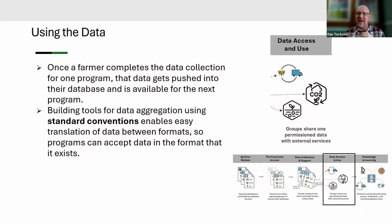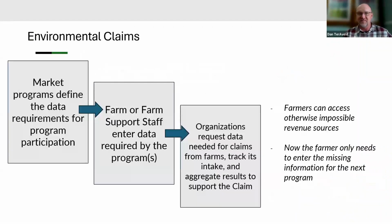But if we can have standard conventions where people can come to this central point and use similar systems and conventions, then this system knows, hey, I'm looking for soil disturbance. And if they call it tillage over here, I can just find it. I know that. I don't need a person to explain to me how to translate between disturbance and tillage. So it's that automation of the data between these different systems.